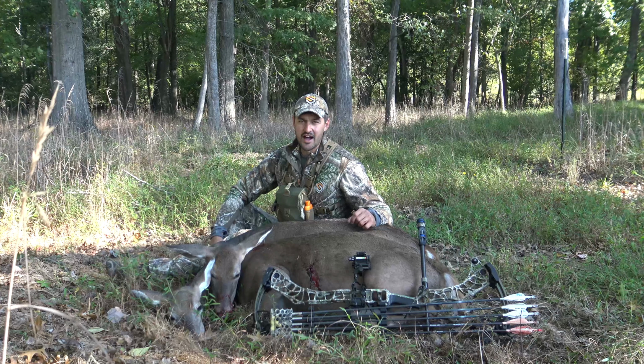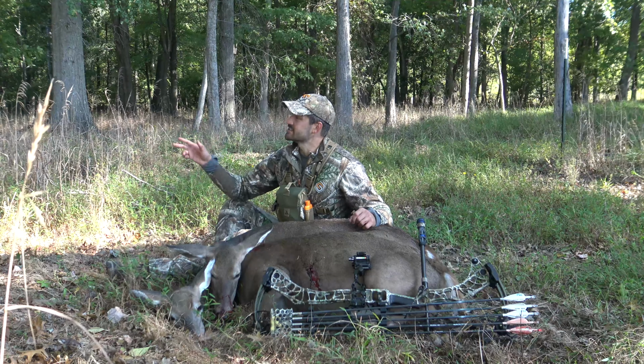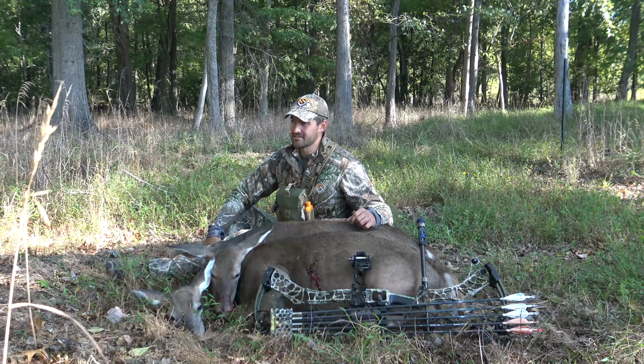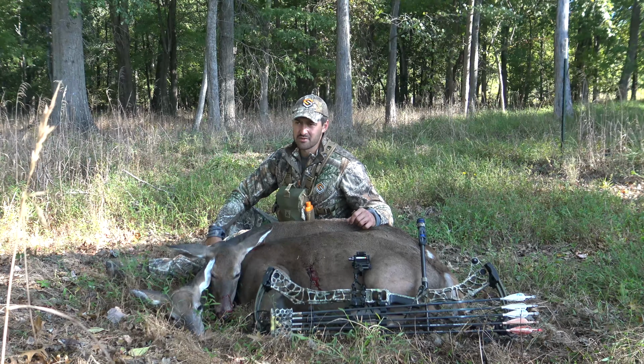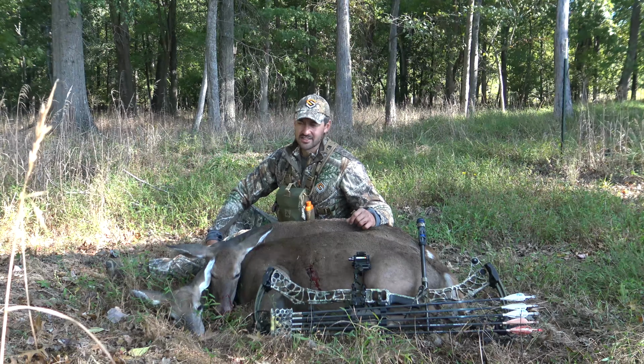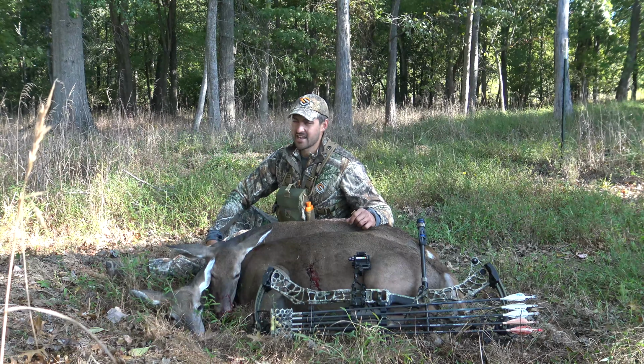Just an incredible spot, right in this opening, field edge, great morning spot because they're coming from that field back into this bedding cover. Saw those 2 bucks early, had one walk right underneath me, right at shooting light, and can't ask for a better morning.